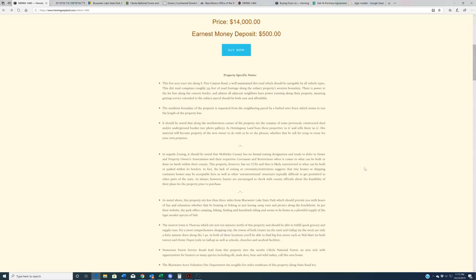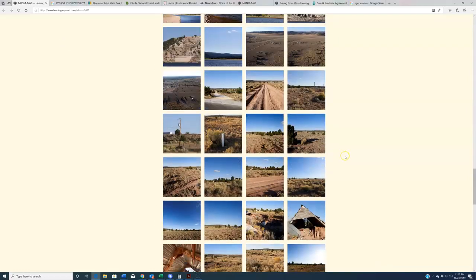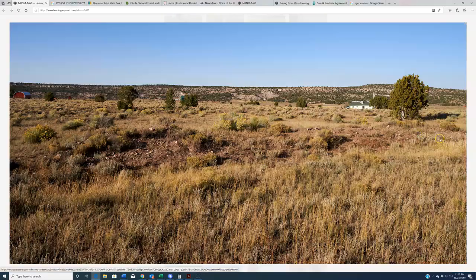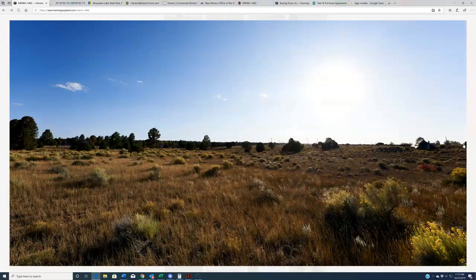Now, this tells me that you could probably do whatever you want. So if you're one of these people who wants to build an unconventional structure, let me go back to the photo gallery so I'm not just looking at nothing here. If you want to build an unconventional structure of sorts, a tiny home, a shipping container home, my guess is as long as it's up to New Mexico building codes, you're going to be able to do that. That being said, this is something you'll probably want to investigate on your own.